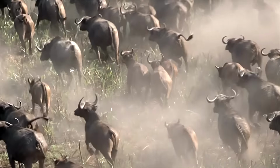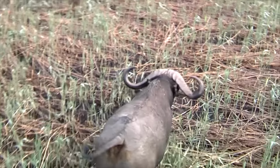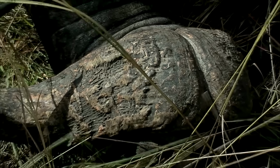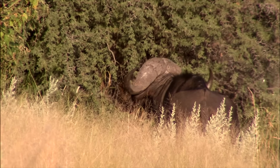Horn length on a buffalo is not necessarily the best measure of age. The real sign of maturity is the boss, the horn covering the head. A young bull's boss will be soft. But in an old bull, the two halves of the boss will grow tightly together, with no hair between.